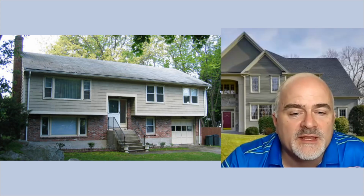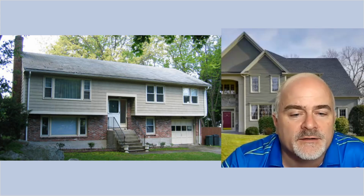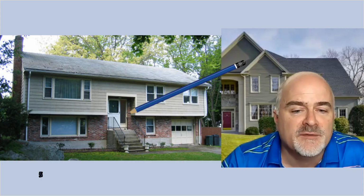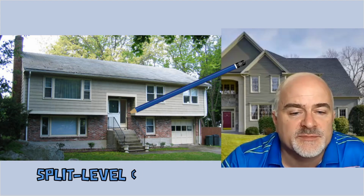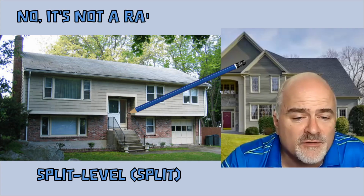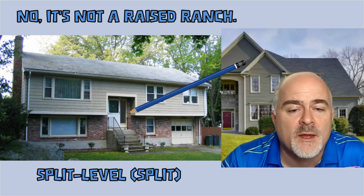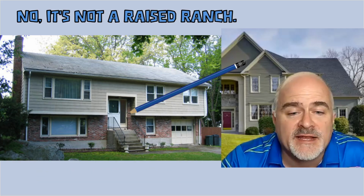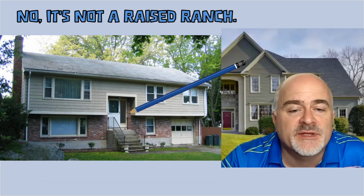Split level home is because the door here is halfway between the second floor and the first floor. This fundamentally is the hallmark of the split level home. And you really can't have a split level home unless you have the door sort of midway between the two floors here. This, again, is another split level home.